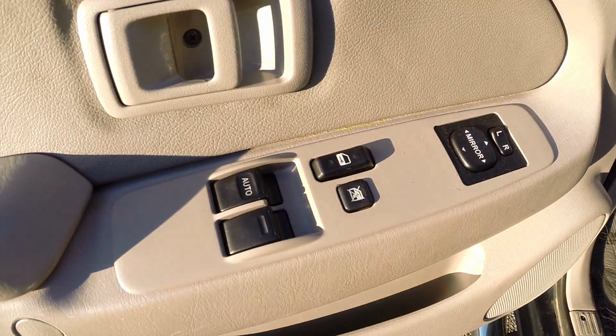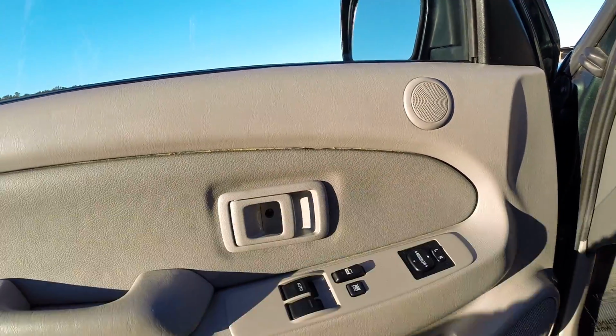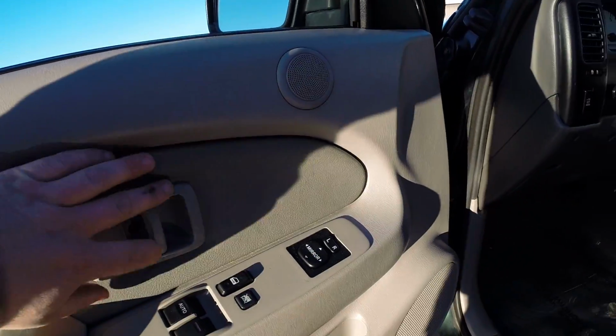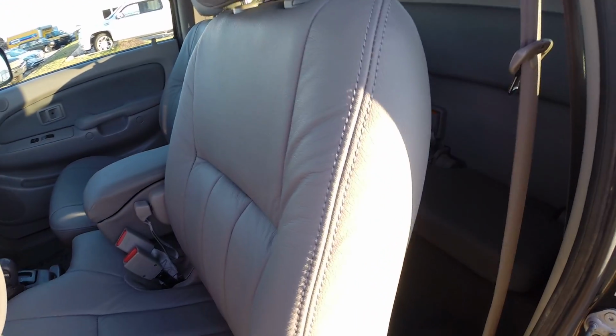Power windows, power locks, door panels is very clean. Like I said, this insert was also changed as well to match the leather. Like I said, we don't cut any corners. This really came out extremely nice.